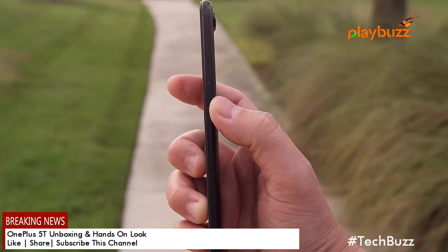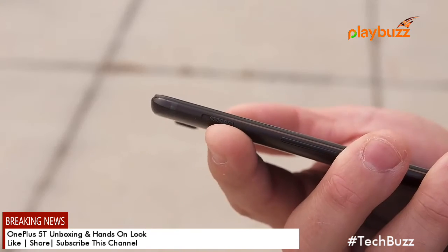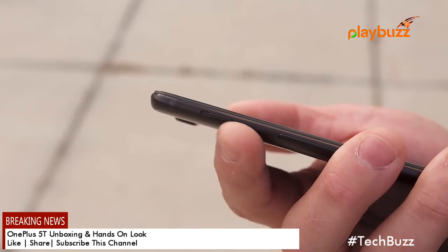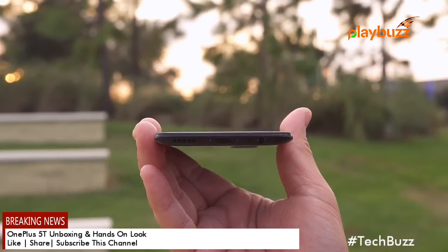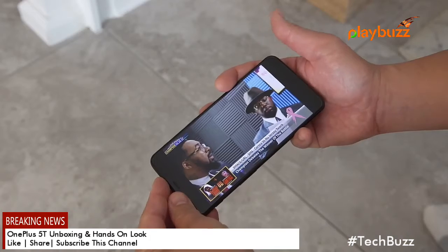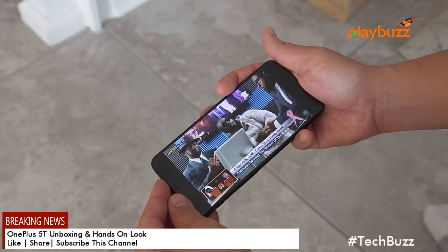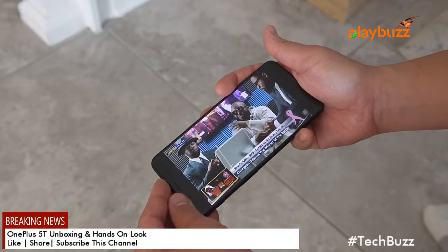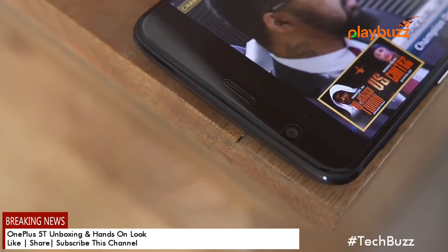When it comes to button placement, everything looks the same. Power button on the right hand side, that super handy alert slider on the top left, volume up and down below it, and yes, you still get a 3.5mm headphone jack, a microphone, USB Type-C port, and a single speaker. The speaker is nice and loud, but I wish there was a dual speaker setup of some sort. It's pretty easy to cover up, so I hope they'll enable the earpiece, at least by software. Please OnePlus, if you're listening, I would love this.